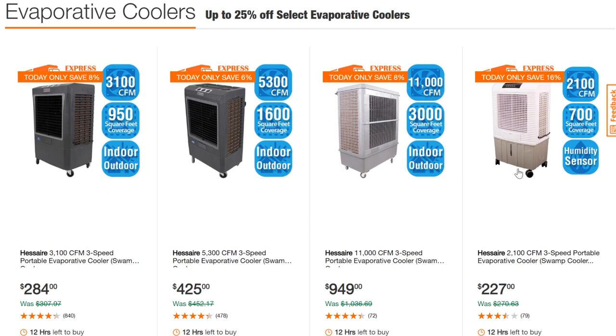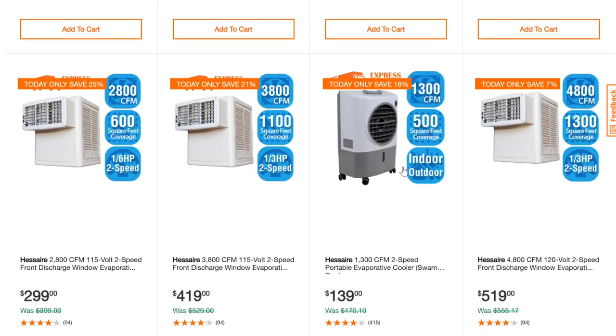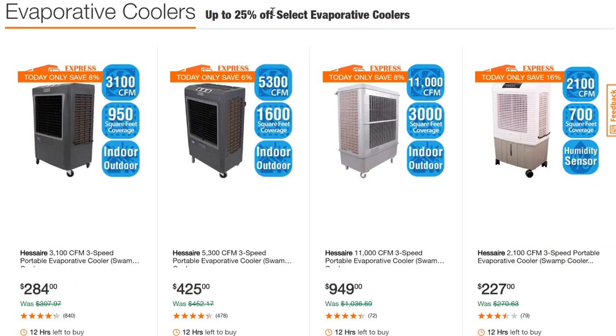They've got an even smaller one for $227 on the far right. They go up to this one here for 1100 CFM for $950. Anyway, these are the deals of the day over at Home Depot.